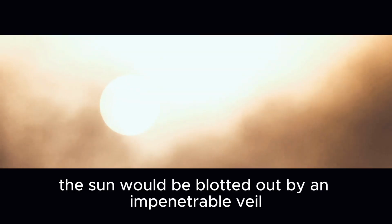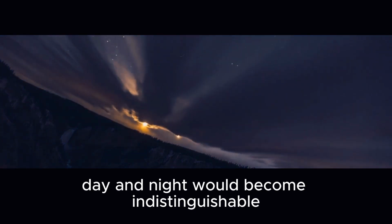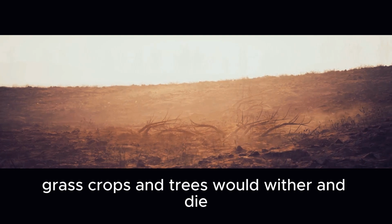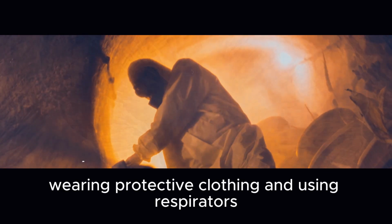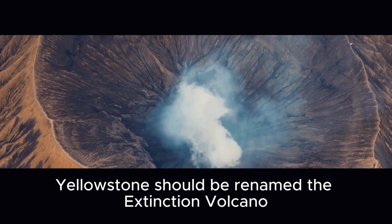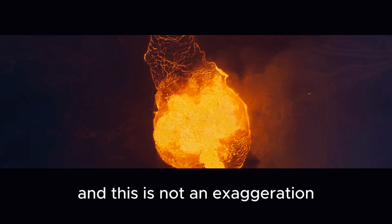The sun would be blotted out by an impenetrable veil. Day and night would become indistinguishable. Temperatures would plummet. Grass, crops, and trees would wither and die. People would have to hide in shelters, wearing protective clothing and using respirators. Some believe that after such an eruption, Yellowstone should be renamed the Extinction Volcano. And this is not an exaggeration.